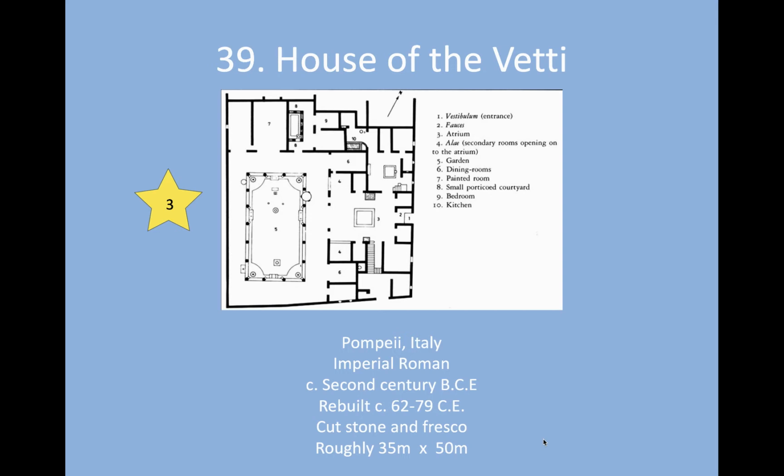All of the frescoes are in great condition. Many of the statues are in wonderful condition. The home itself is very well preserved. And we get really a great look into what a standard domus, D-O-M-U-S, or house, is like.